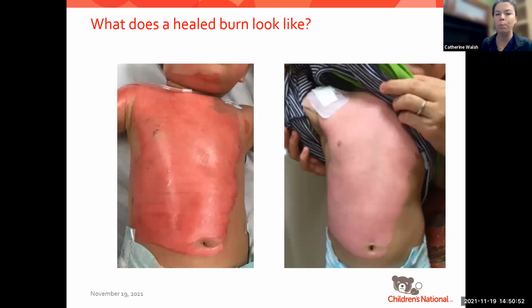So what does a healed burn look like? This on the left is a superficial partial thickness burn. On the right, this is what an epithelialized burn looks like. Another thing I like to tell families from the beginning is we are going to say your burn is healed. It is still going to look different. That color return can take weeks to months. So the picture on the right is a healed burn. There is new skin, but it has increased vascularity. It's more pink, it's more red. The pigment has not returned.